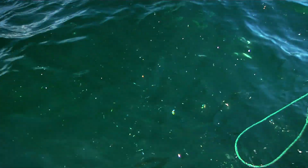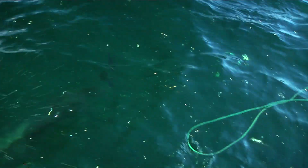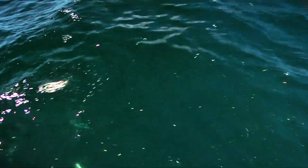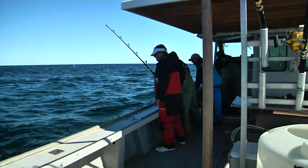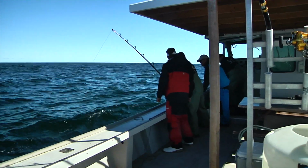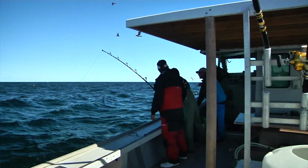So I say to Cody, start throwing some herring over. We got fish here right now. You have Cody back there throwing some free handouts, and this was almost instantaneous. You look down there, here are the bluefin tunas, and they are hungry. I man my station, and we're sitting here looking at these bluefins, and all of a sudden I see this monster coming through the boat. It goes back under, disappears again.